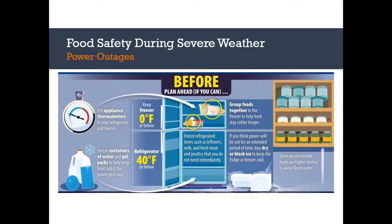If you have appliance thermometers, I would put them in your refrigerator and your freezer. You want to keep your freezer at 0 degrees or below. When you're putting your food together in the freezer, if you group it together, it's going to stay colder longer. The air's not going to be able to circulate, and it'll keep the food frozen for a longer period of time. For your refrigerator, you want to keep that at 40 degrees or below. And if you know that a storm is coming, if you take containers of water or gel packs and freeze them, that would also help keep the food cold if the power goes out.